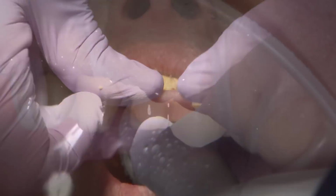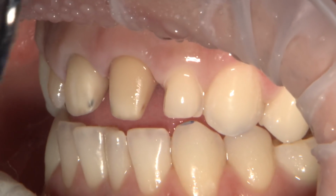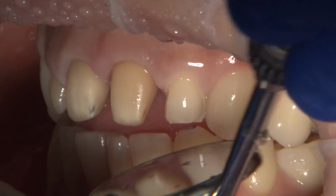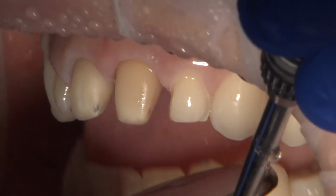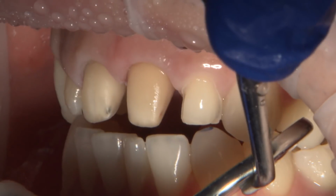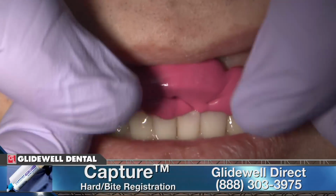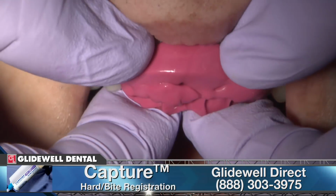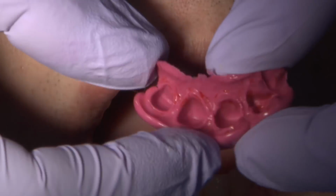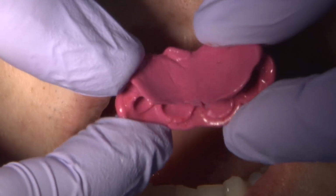Today, I would like to take a moment to talk about how I record the bite when I don't use a triple tray. Because I didn't prepare the canines, I verified that the teeth are all in maximum intercuspation position before taking the bite record. The impression material I prefer is from the Capture system because it is a non-compressible silicone material and has no recoil when the models are articulated together.